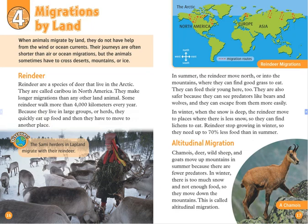Reindeer. Reindeer are a species of deer that live in the Arctic. They are called caribou in North America. They make longer migrations than any other land animal. Some reindeer walk more than 4,000 kilometers every year. Because they live in large groups or herds, they quickly eat up food, and then they have to move to another place.